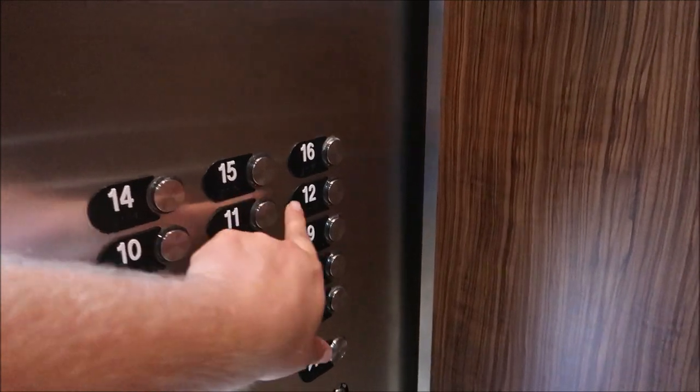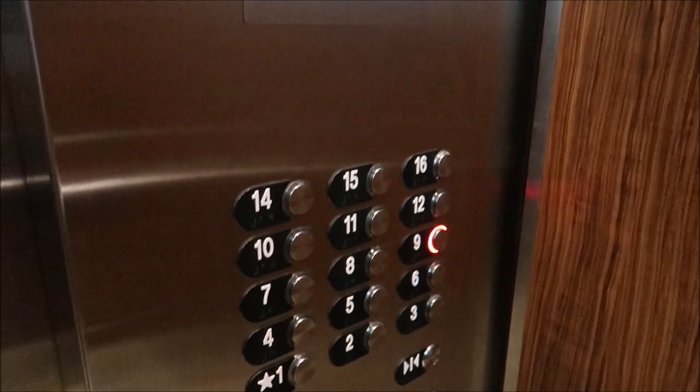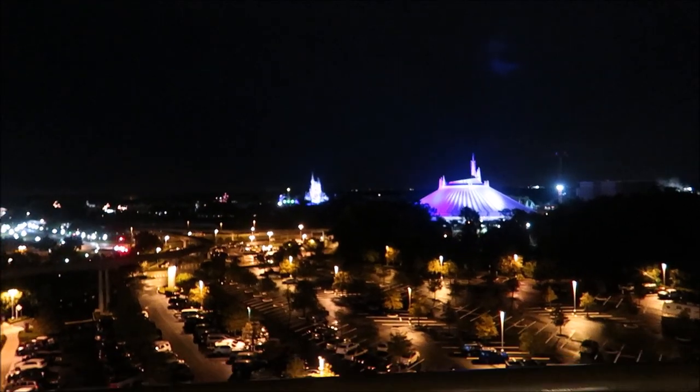Now let's do the 11th and the 12th. Oh, won't let us go any higher. Looks like the 11th, 12th, 14th, and 15th, and 16th is closed off. So back down to the 9th. 9th floor. And there she is. Looks like everything's under control.